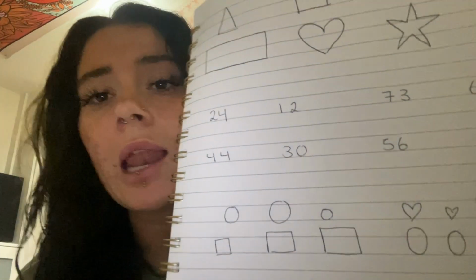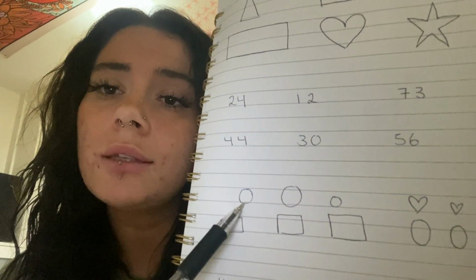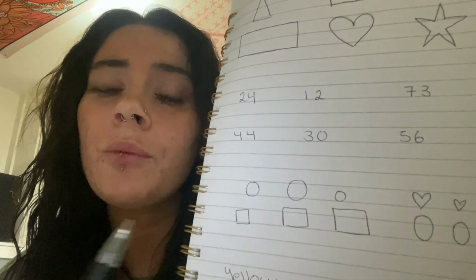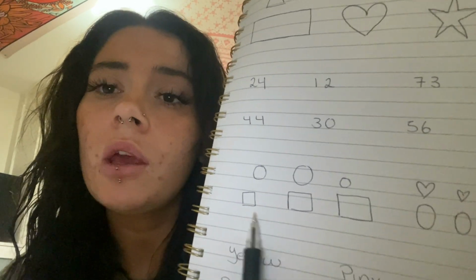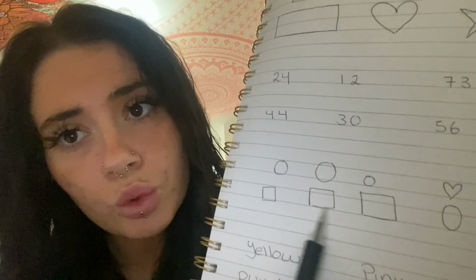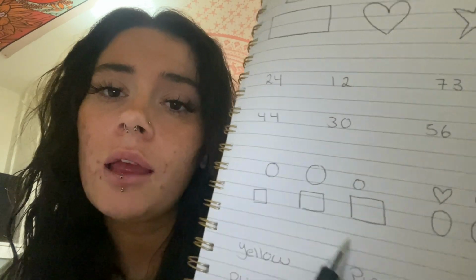Some shapes again, and I'm gonna ask you, out of the circles, which one is the smallest? Perfect, it's this one here. And which one is the biggest? The middle one. Well done. How about from these squares down the bottom, which one is the smallest? This one. Well done.